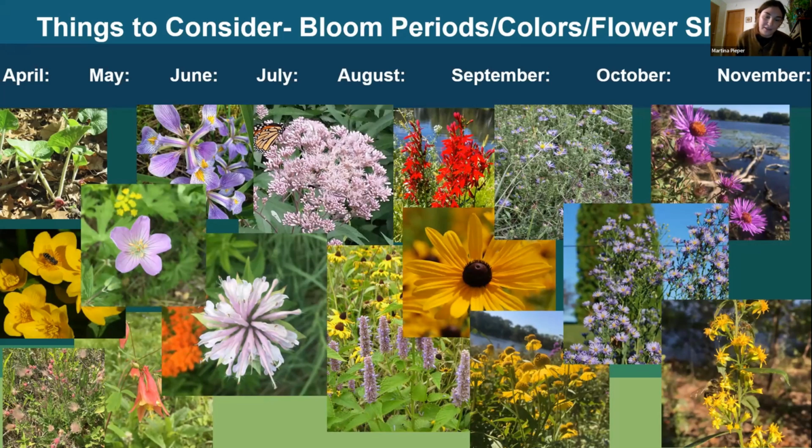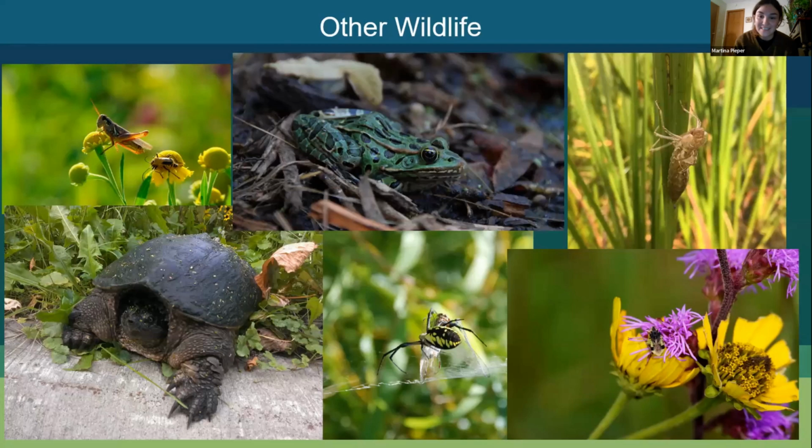And then this is a beautiful array of the different bloom times of the species that we currently carry in our greenhouse. Not all of them, obviously, but just a snippet, again, emphasizing that you want different colors, textures, as well as blooms throughout the season, not only for aesthetic interest, but also for those native pollinators. Diversity is the key. And then here are some other creature features that you may find in your restoration. We find so much joy in seeing what is using our native restorations, and we think you would really enjoy it too.